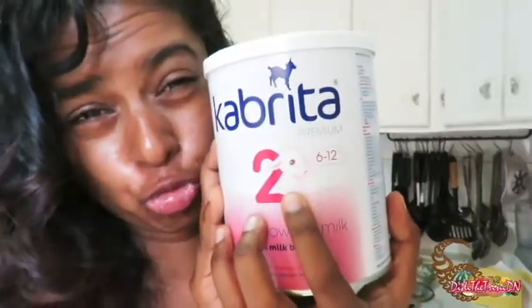Did you know my Chinese zodiac animal is actually a goat? And the little baby goat is so cute. So cute. Bye. Remember, eat healthy, stay healthy, be happy.